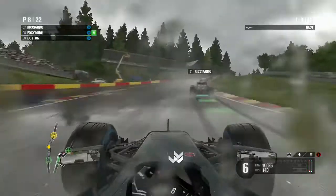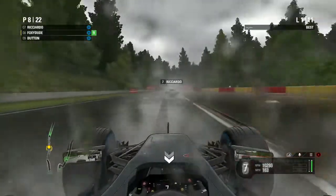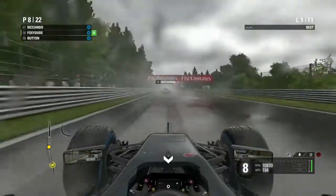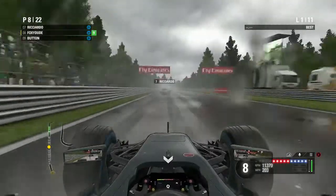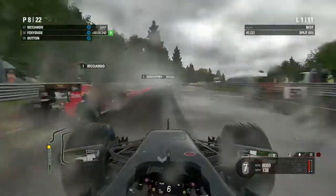A fantastic corner. We brake nice and early. Super difficult for Eau Rouge in the full wet weather conditions. You can see me sliding all over the shop there, trying to get the car into balance. But Daniel Ricciardo is next on the hit list. We are currently in 8th position now. Jenson Button just sitting in behind us as we now sprint towards this difficult Kemmel Straight, and we brake nice and hard there.